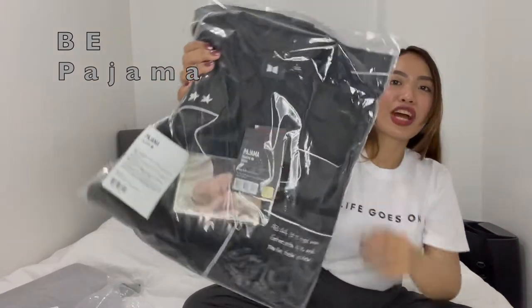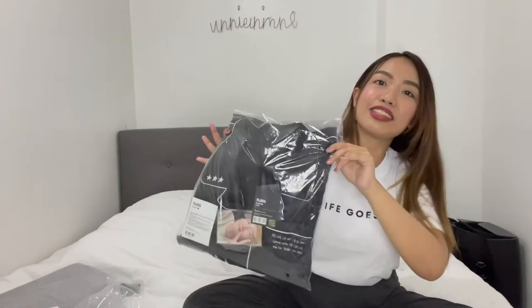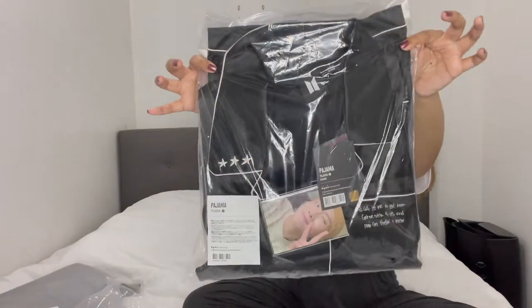And then, yes, for the next item, this one is, I have to say, guys, super expensive. But I'm sure it is worth it also because it's the BTS Pajama. So this one is the Pajama. And you can see meron na namang postcard. So there are also free postcards. So I'm so happy because I'm excited to see the postcard. So this one is a Pajama.